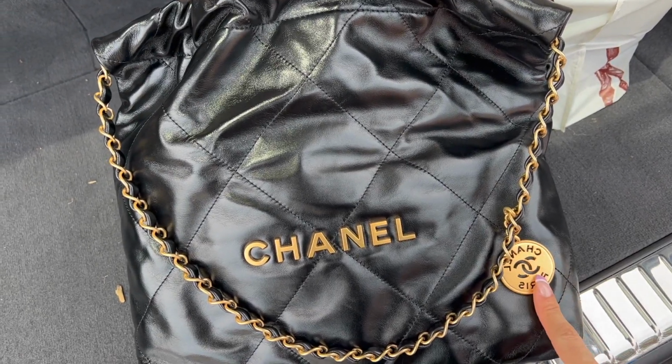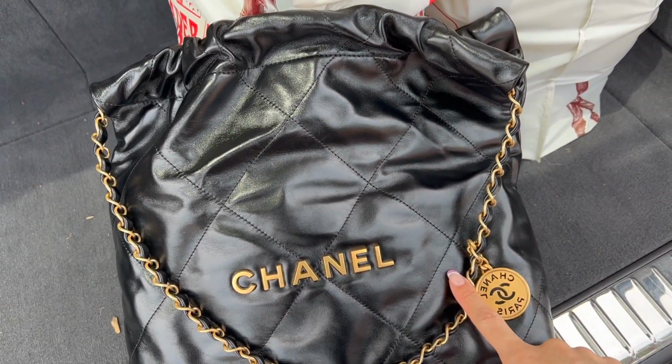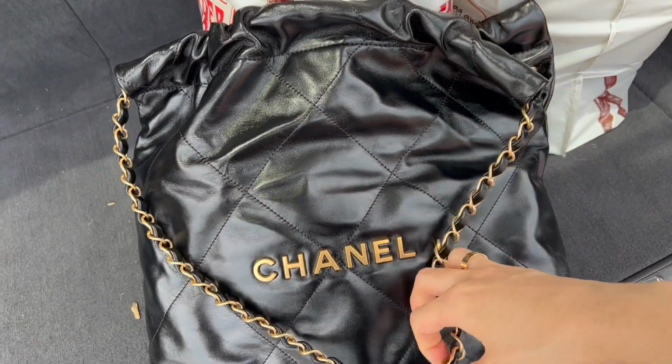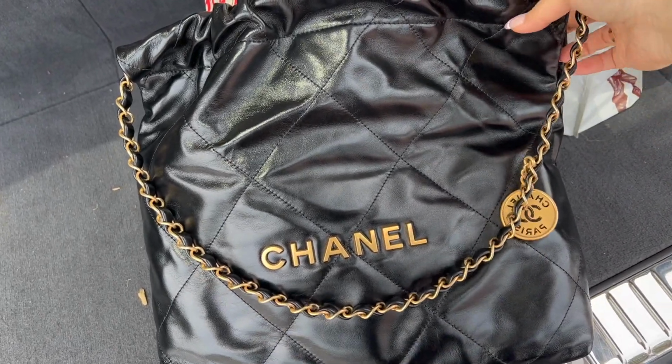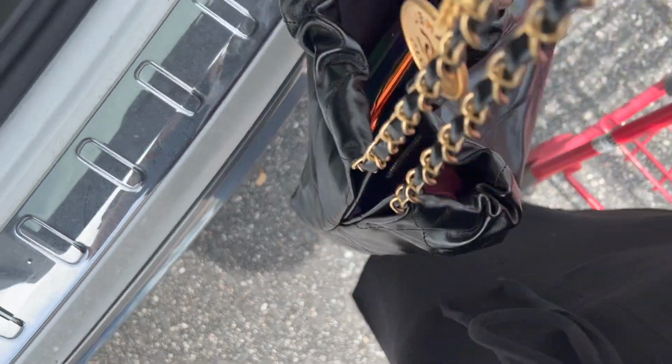I really like the charm so much, and this was my first time using this hobo bag, Chanel 22. Really enjoyed it. Very comfortable to wear and super lightweight. I really liked it. The shoes go really well with this style of the bag.